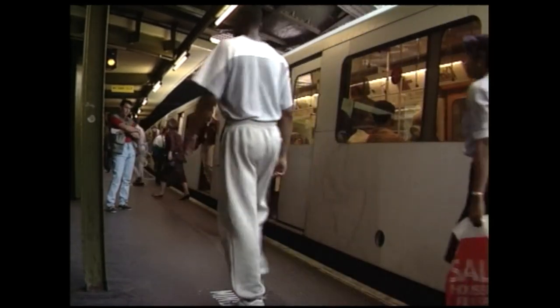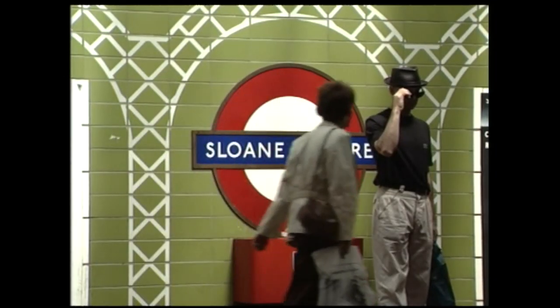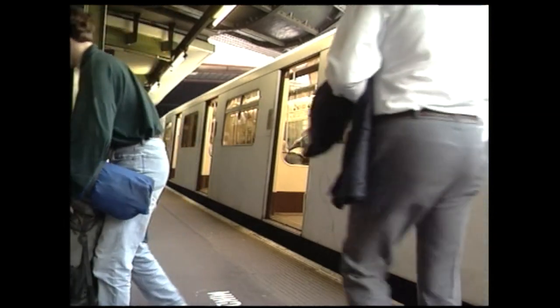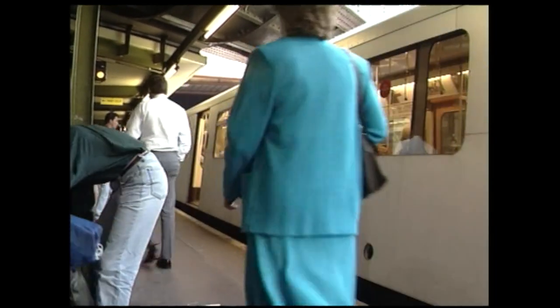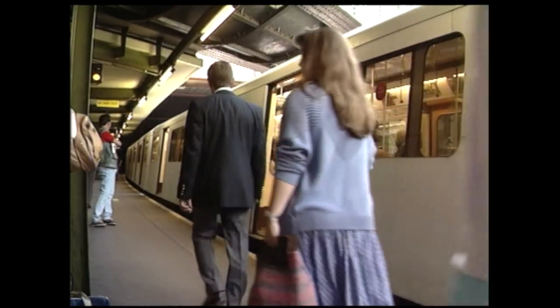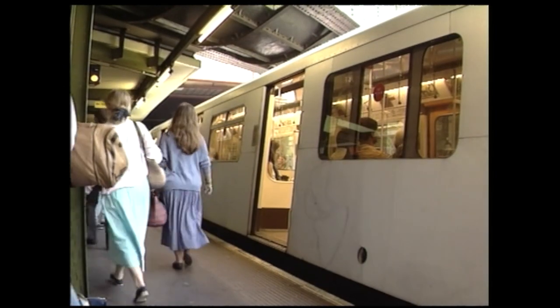This is Sloane Square. It was the first non-tube station to have escalators installed back in 1940. However, they'd only been in use for 9 months when they were destroyed by a direct hit from a wartime bomb. The station was rebuilt and reopened in May 1951.